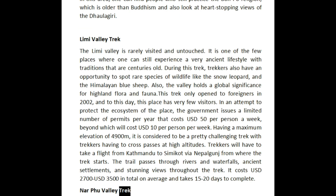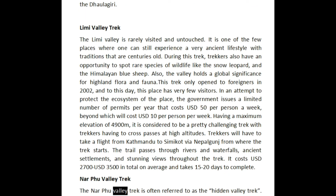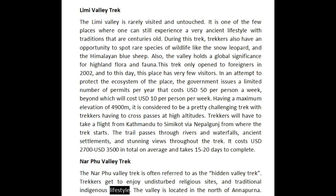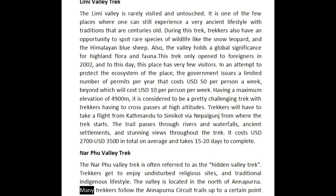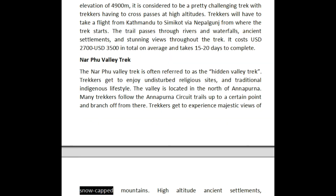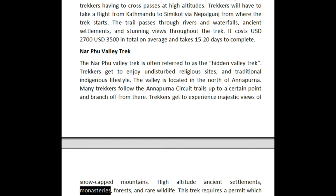Nar Phu Valley Trek. The Nar Phu Valley Trek is often referred to as the Hidden Valley Trek. Trekkers get to enjoy undisturbed religious sites and traditional indigenous lifestyle. The valley is located in the north of Annapurna. Many trekkers follow the Annapurna circuit trails up to a certain point and branch off from there. Trekkers get to experience majestic views of snow-capped mountains, high-altitude ancient settlements, monasteries, forests, and rare wildlife.